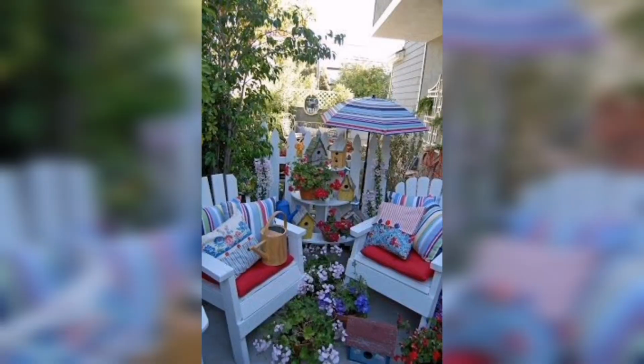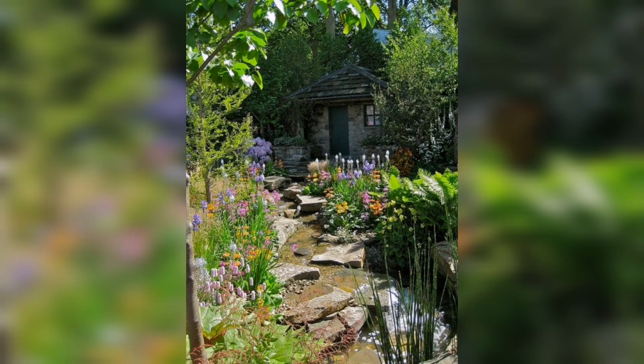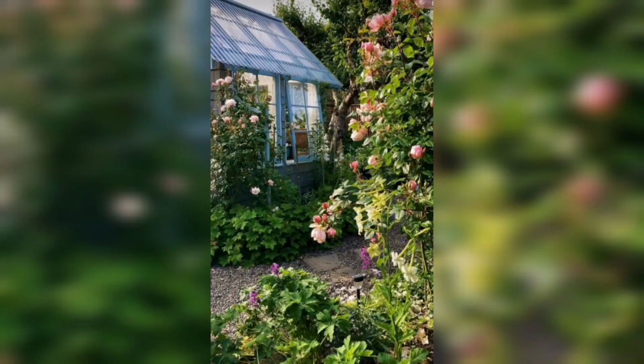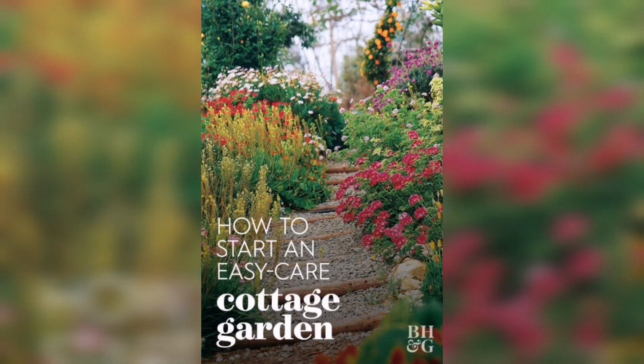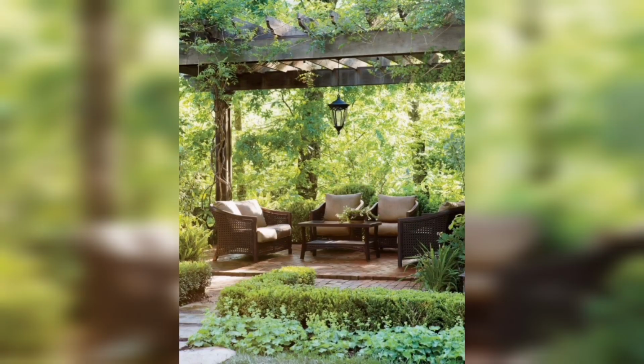Gardens are filled with all kinds of beautiful flowers, and they come in many different colors and shapes. Some of the most popular garden flowers include roses, daisies, sunflowers, and tulips. They can be grown in the ground or in pots, and they provide a cheerful and colorful display all year long.